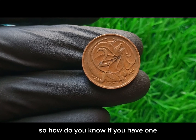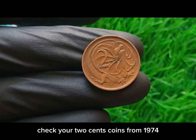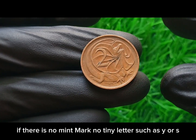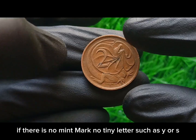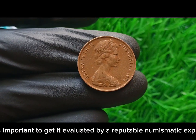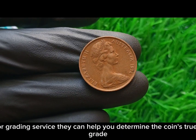So, how do you know if you have one? Check your 2-cent coins from 1974. Look closely under the Queen's portrait on the obverse side. If there is no mint mark, no tiny letter such as Y or S, you might just be holding onto a small fortune. It's important to get it evaluated by a reputable numismatic expert or grading service.